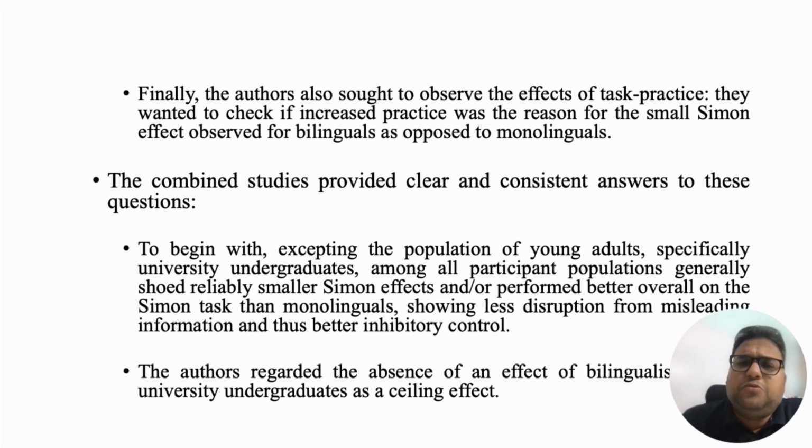Finally, the authors also sought to observe the effects of practice. They wanted to check if increased practice was the reason for the small Simon effect observed in bilinguals as opposed to monolinguals. So the Simon task per se is a slightly complicated task, and you add some of these manipulations on top of it, and you make the task relatively more difficult, or design it to test very specific hypotheses about how bilinguals perform in this given task.